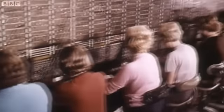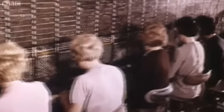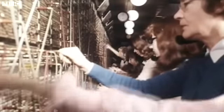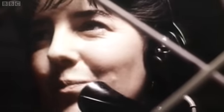These are the telephone girls, the operators with the pretty, faceless voices that are such an important part of daily life. The girls we never see. 20 years ago, there were 35,000 of them in Britain. They handled 200 million calls a month.